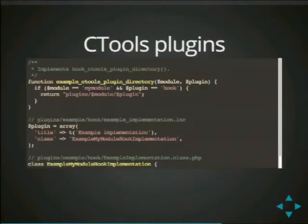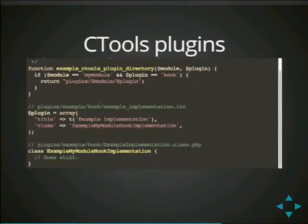Or there's CTools plugins, where you have to define your hook CTools API, and then put it in the right folder, and have a class that has a separate file, and then a class that's named the same thing. And I find this very not friendly as a developer, unfortunately. And Earl Miles, the creator of CTools, is one of my friends, so I'm okay saying that. I just don't like to use it.